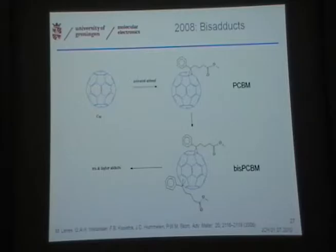it. So one trick to do that is to not work with PCBM, but to do the reaction twice to make this bis-PCBM. To remove another double bond from the fullerene, and you remove the double bond, it becomes less of a good acceptor. And this step is about 100 millivolts, so we hope to get another 100 millivolts. And so hope that this still would work.